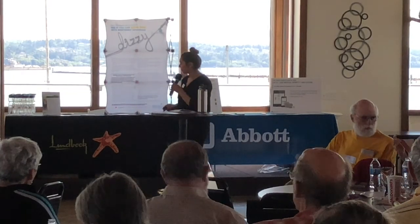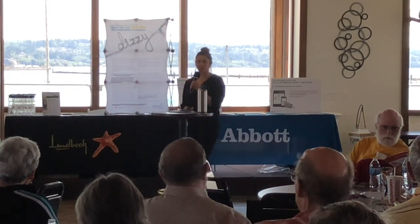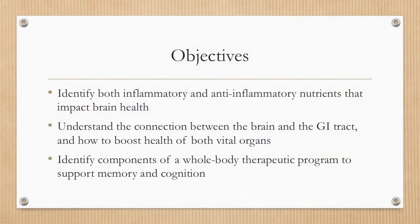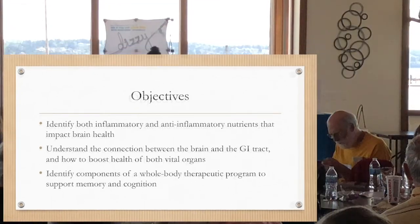Without further ado, we're going to talk about optimal nutrition for brain health. Some of the objectives for this afternoon: we're going to talk about some inflammatory and anti-inflammatory foods to support or not support the brain.